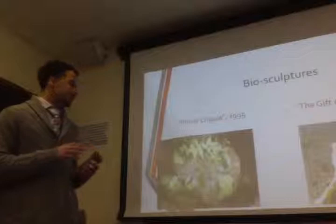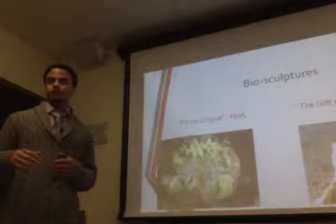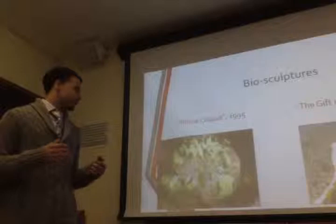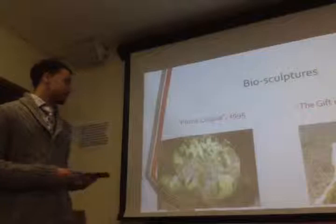The bacteria and the plants at the bottom of the pool decompose the waste from the fish and the snails. So it's self-filtering in a way. I'm not certain about The Gift of Water, but the water in Prima Lingua is safe to drink.